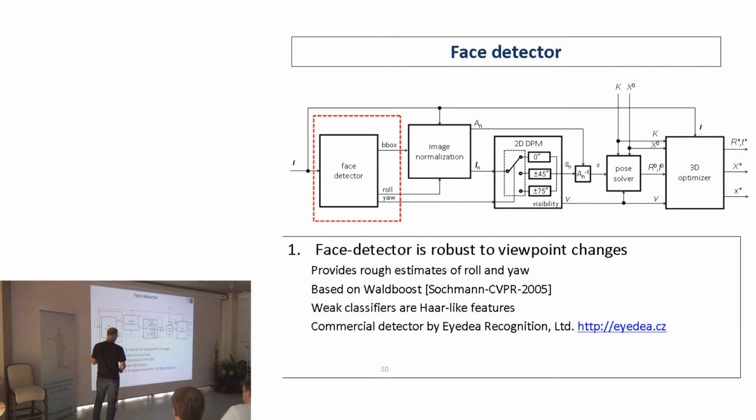And the weak classifiers are very simple. They're like binary patterns or hard classifiers, like edges and so forth. And this company is a spin-off of Czech Technical University, founded by Jiří Matas, and this is a commercial detector by them.